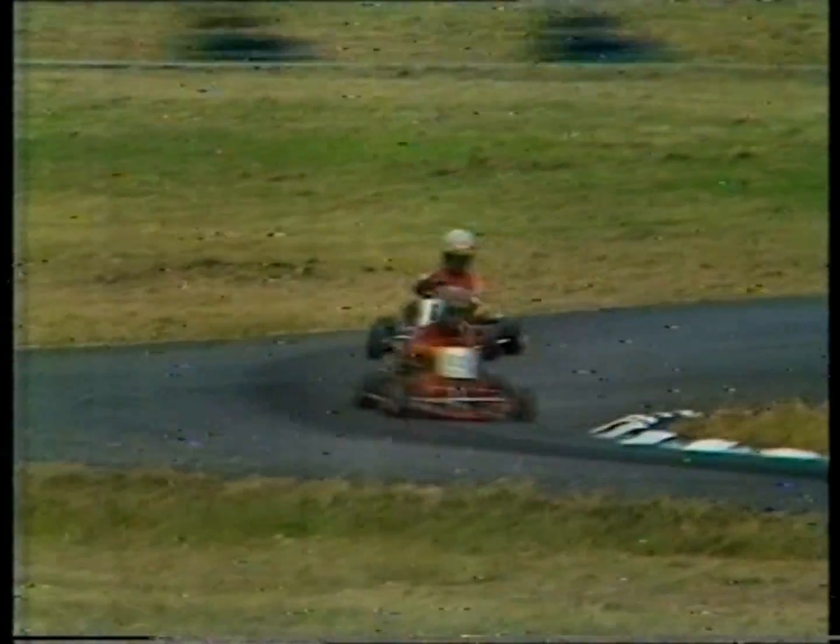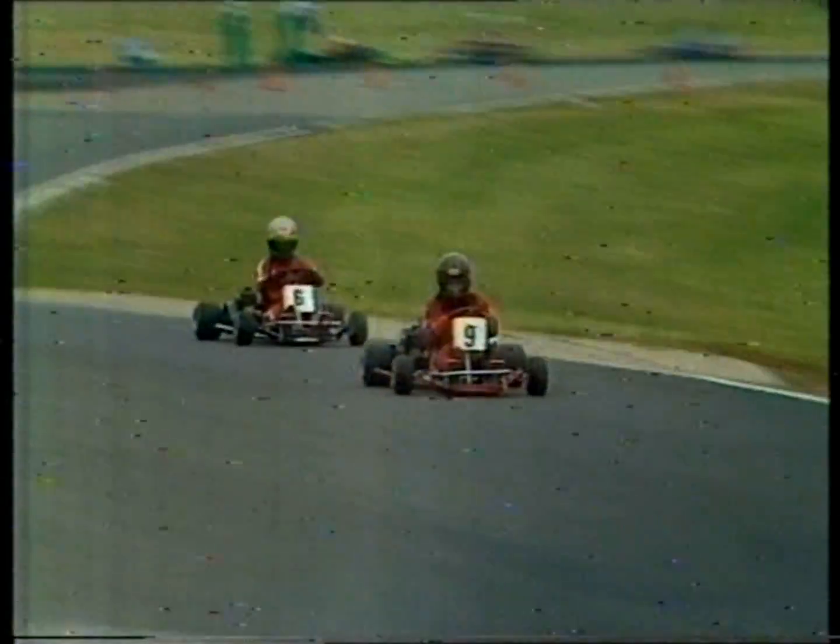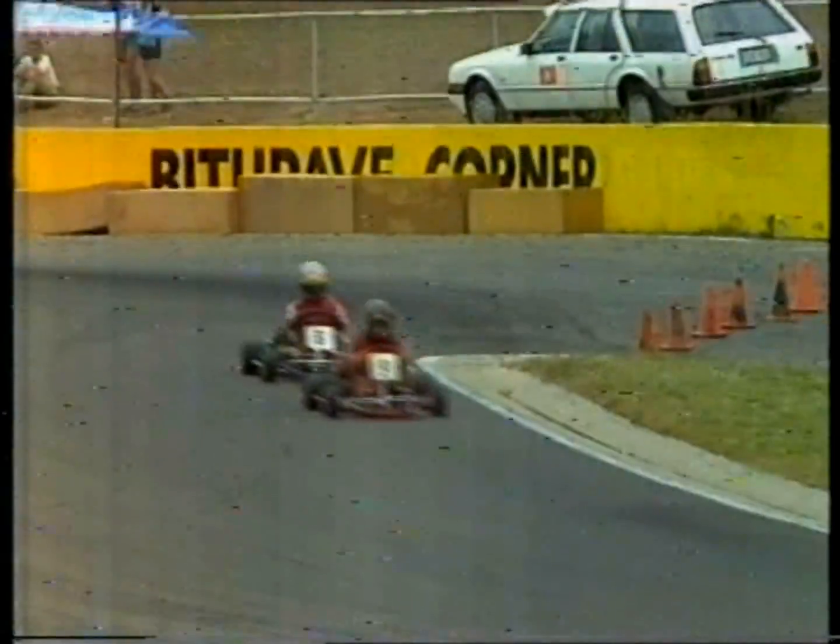We come back to the dice for 3rd position between kart 9, Gavin Field, and kart 6, Des Fleet. Further back in the field is a 9-times Australian champion, John Pizarro. He's in 66 and about 9th position at the moment. John's been having a little bit of a problem. Drove very well recently in Hong Kong.